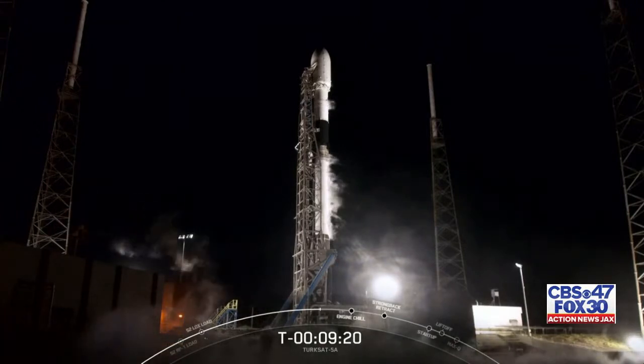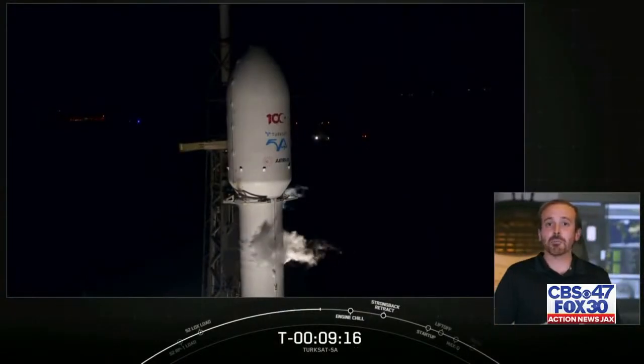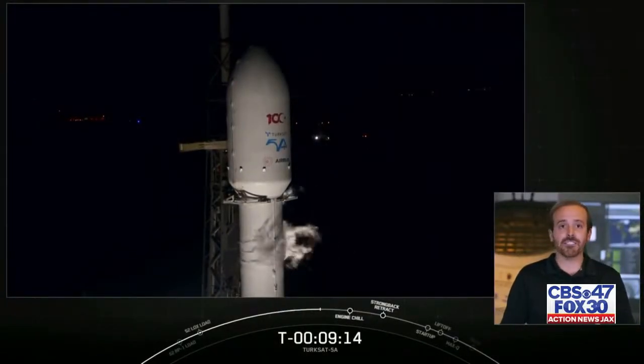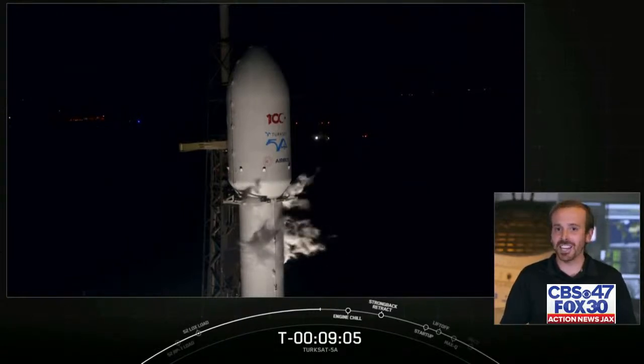Now, let's take a moment to learn a bit more about our payload today. Weighing in at approximately 3.5 tons, the Turksat 5A satellite provides roughly 10 kilowatts of power. By way of its high reliability and design, this fifth-generation satellite will serve as the fleet's first satellite to operate under an electric propulsion system.